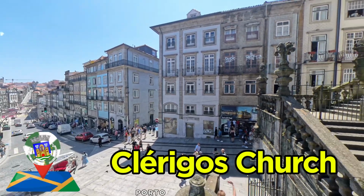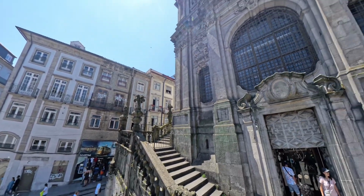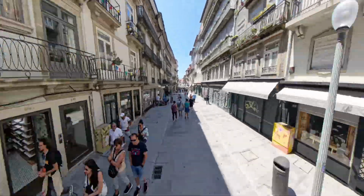On the third floor, the Christus Collection offers a fascinating journey through time and space, where art and religion come together to create a rich and immersive experience.